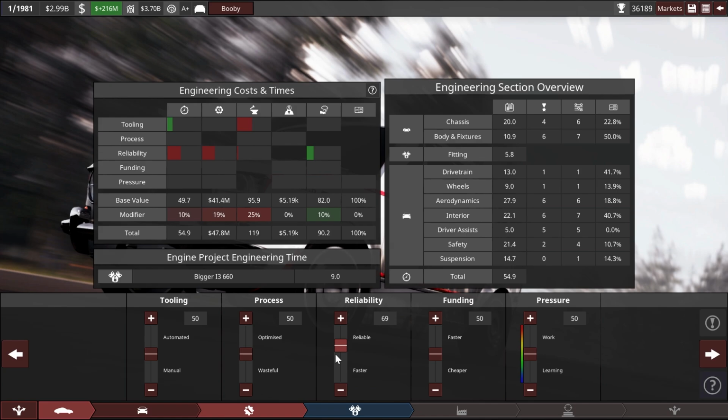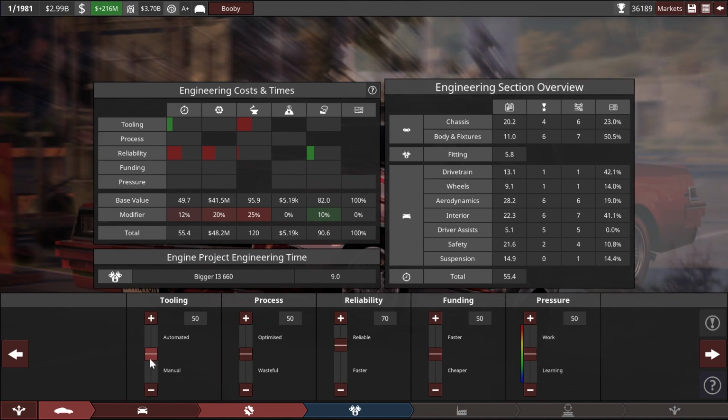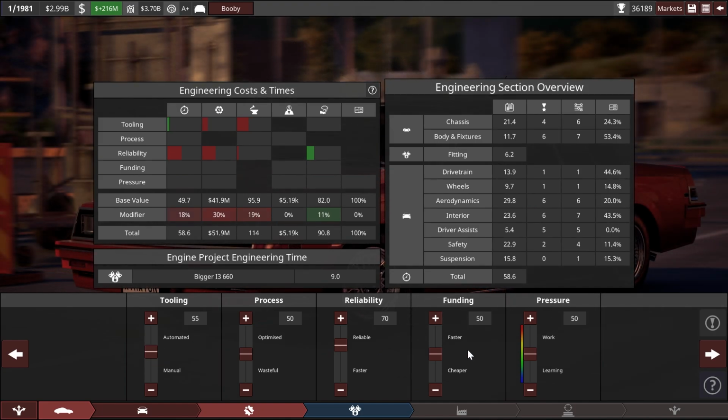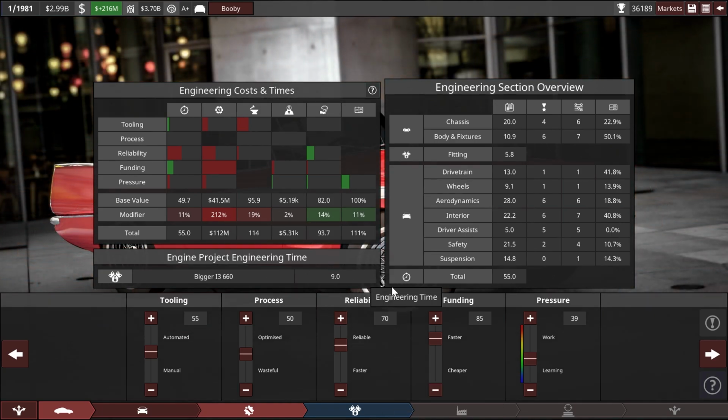We do want more reliability, because especially these segments really care about it. And we do want to make them in a large factory. We don't want too much pressure. And also we can give this some more funding. I mean, we have plenty. Maybe not that much, but we have that money for a reason. That is certainly not because we are spending it all on engineering. So let's drop our pressure a little bit more and up our reliability some extra, and then we're good. There we go. Perfect.